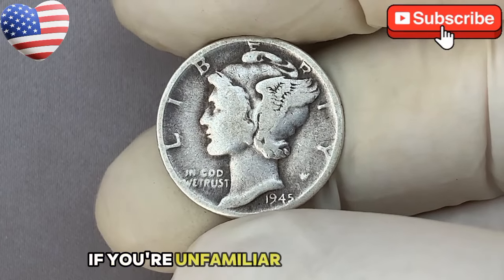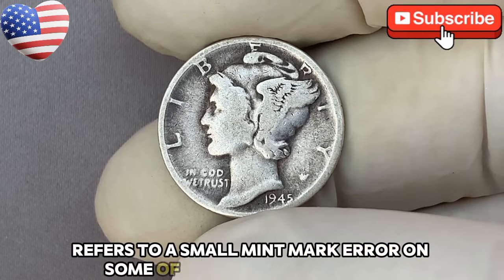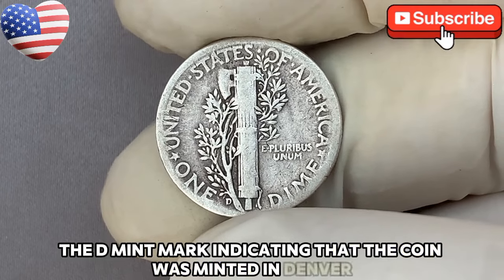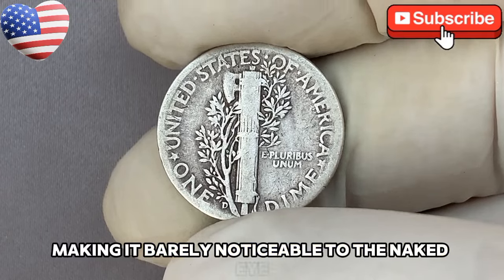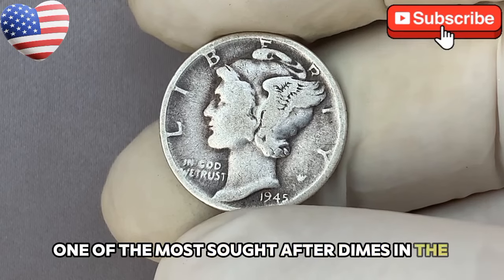If you're unfamiliar with the term, the Micro D refers to a small mint mark error. On some of the 1945 Mercury dimes, the D mint mark, indicating that the coin was minted in Denver, was stamped in a much smaller size than usual, making it barely noticeable to the naked eye. This subtle mistake makes the 1945 Micro D one of the most sought-after dimes in the series.